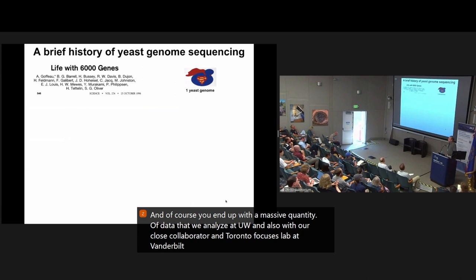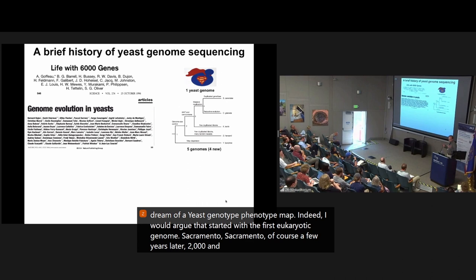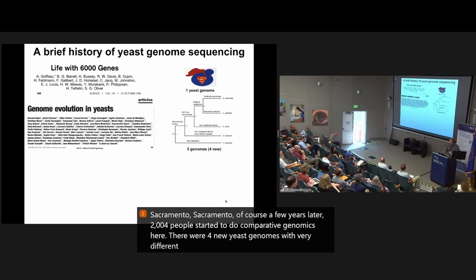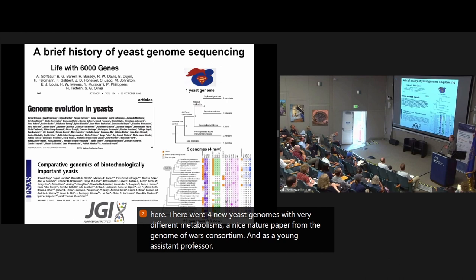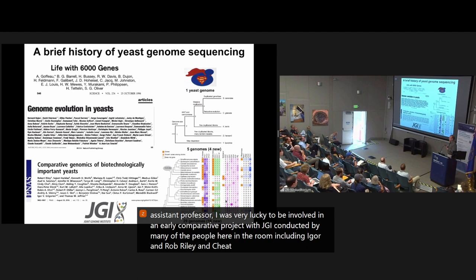Okay, so we're not the first people to dream about a yeast genotype-phenotype map. Indeed, I would argue that started with the first eukaryotic genome, Saccharomyces cerevisiae. A few years later, in 2004, people started to do comparative genomics here. There were four new yeast genomes with very different metabolisms, in a nice Nature paper from the Génolevures Consortium. And as a young assistant professor, I was very lucky to be involved in an early comparative project with JGI, conducted by many of the people here in the room, including Igor, Rob Riley, and Sajeet, that sequenced 16 new genomes specifically focused on yeasts of biotechnological importance.